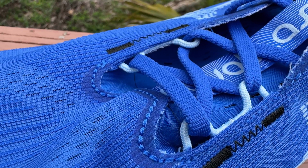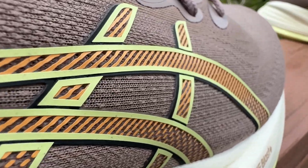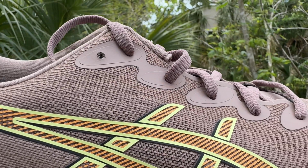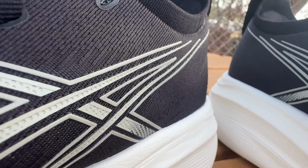Now, if we move over to the Cumulus 27, Asics is actually using an overlay for this on both the lateral and the medial side. We have the same overlay coming around the toe box and the reinforcements along the eyelet chain with a more typical eyelet chain setup. Moving over to the Nimbus, and again, Asics has gone with the actual overlay of their logo on the lateral and medial side.